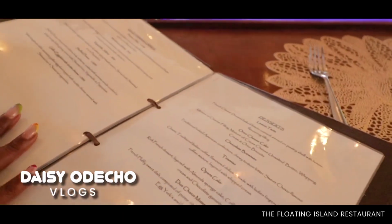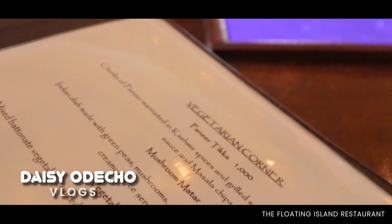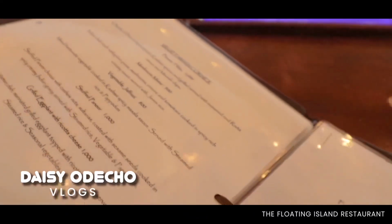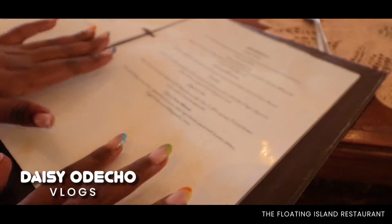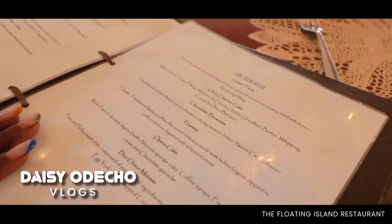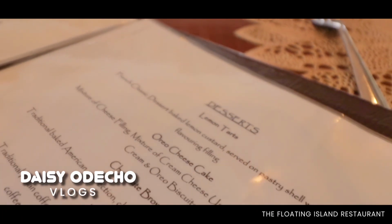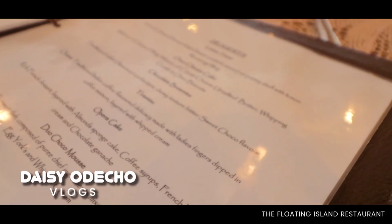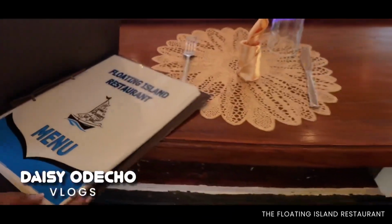There's also the vegetarian corner, so if you're keen on being vegetarian or vegan, this is the place for you. We have you covered here. And of course, the desserts. If you have a sweet tooth, this is where to come, from tiramisu to lemon tart to anything that you love that is sweet, come on here to Floating Island.